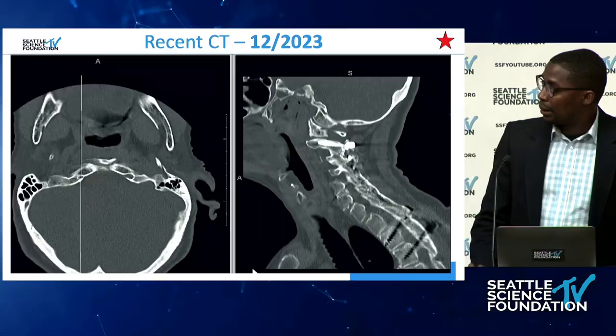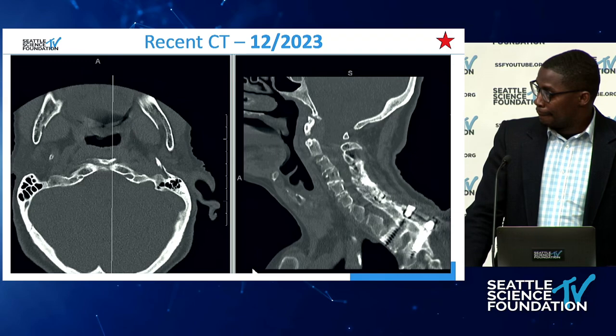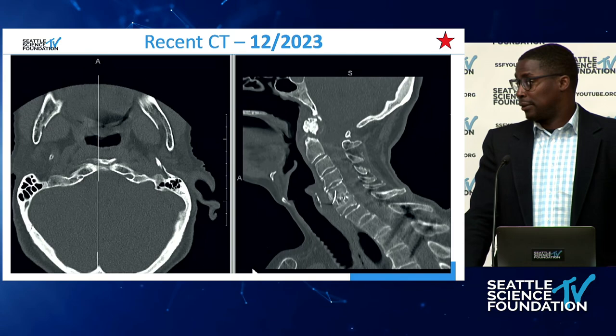Show me the C1 ring again, if you're able to do that. There's no displacement. Are you able to go through the axials? Yeah, the next one. And it's one year old, this fracture? 1.5 years, yeah.